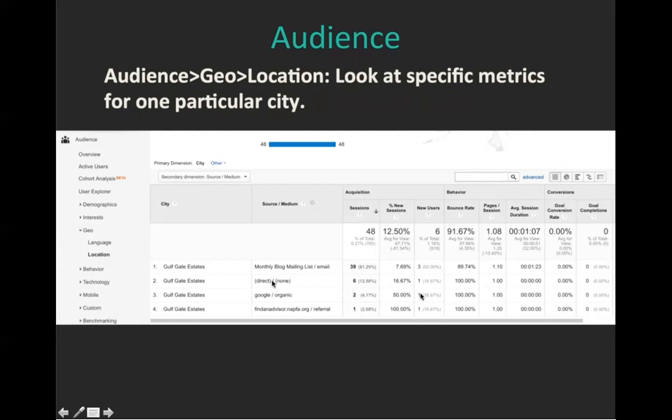1 did a Google search and found us through organic search results. So we don't have any paid Google ads. They just did a search for Sarasota Financial Planner and found our result came up in Google and they clicked on it. And then 1 person found us through the Find an Advisor feature on NAPFA that we're listed on. So you can really get granular to find out in any specific location how people are finding you. You also are able to do this on a state level or even a national level. So if you want to just see how many people are finding you from NAPFA, I'll show you how to do that. But this is how you can cross-reference 2 different metrics to give you some really good information to see how your website is performing.